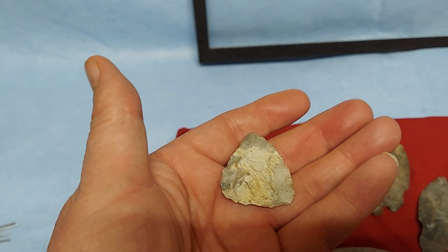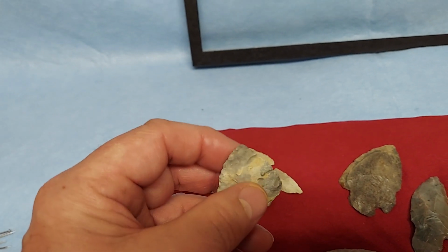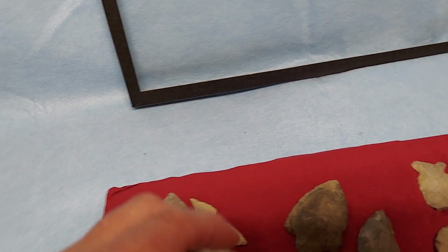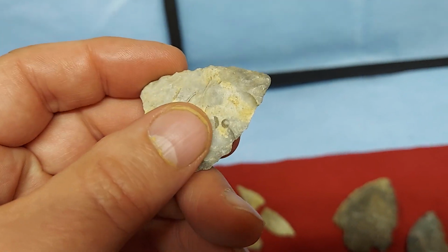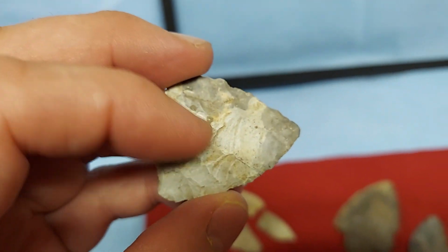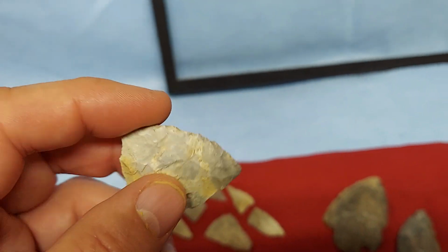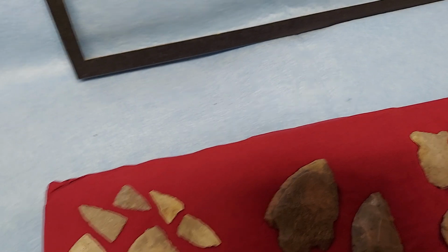That bryozoa stuff, that's what is in Bayport a lot. And some of Bayport can be gray. Some of it can be shiny. This has got a little bit of a luster to it. So this is probably the higher grade quality Bayport. And it might have even been heat treated for that purpose.